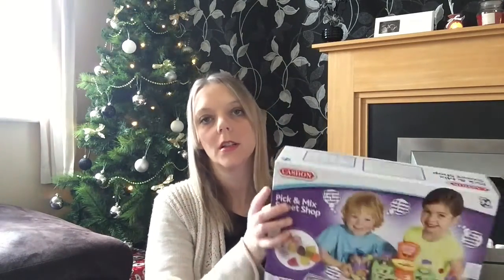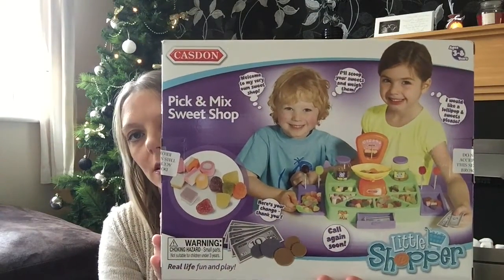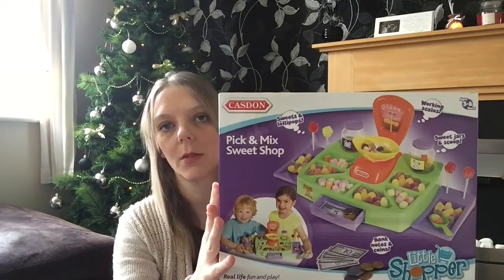And she's also been asking for this little shopper set from Casdon. You get money, sweets, little jars, lollipops. It just says it's a pick and mix sweet shop, sweets and lollipops for ages 3 to 8. And it's got working scale and sweet jars and things. I'm not sure how much that was. I think it was around £9, and that was on Amazon as well. So she'll have fun with that, I'm sure.